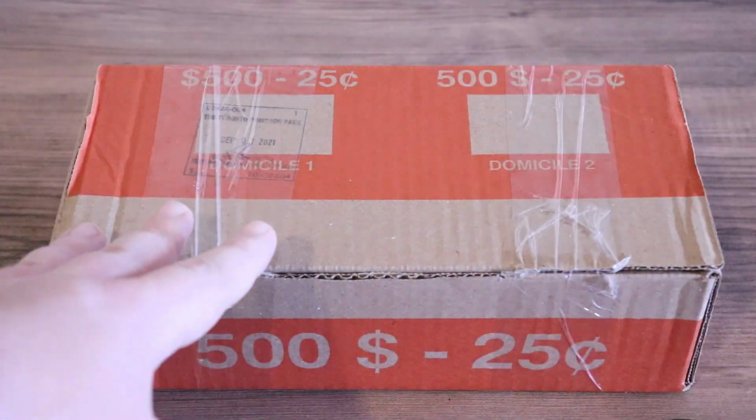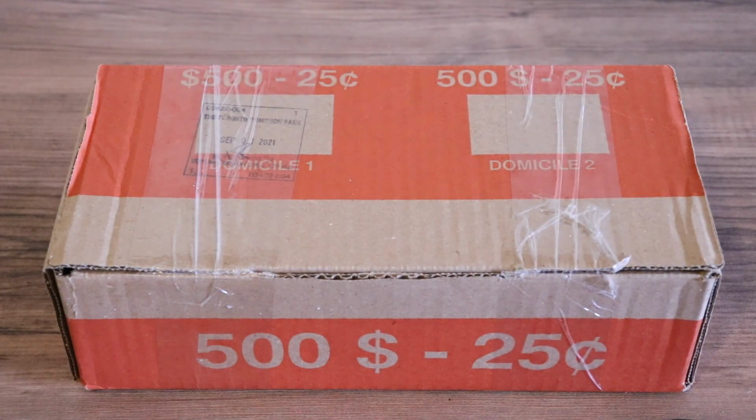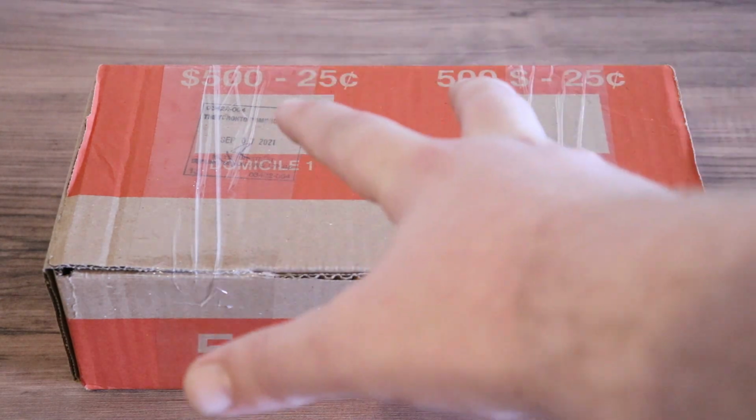And when you're picking up 2 boxes of quarters and you have to carry them to your car and then carry them up 8 flights of stairs, because I live in a walk-up apartment, it can get a little cumbersome. And even if you're an older gentleman, just carrying them into your office or upstairs in a house, that can be a little bit heavy. You definitely want to be careful. You don't want to put your back out carrying coins.